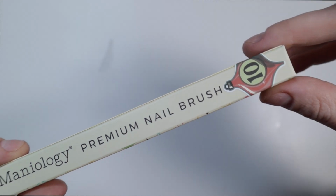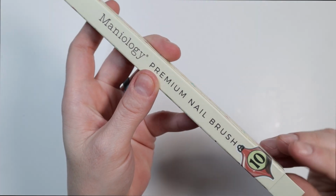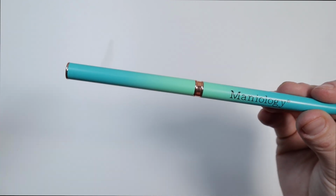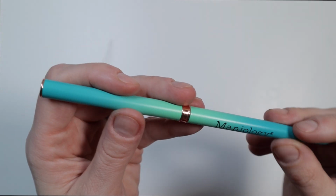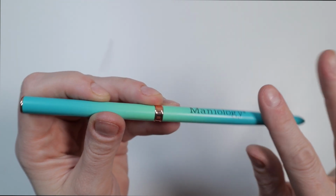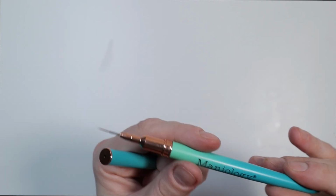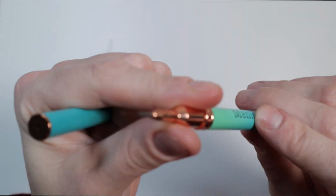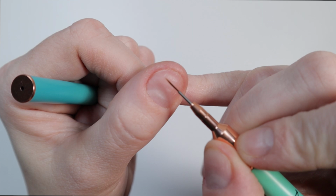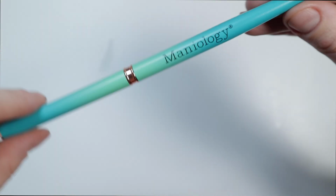So the day 10 item is a premium nail brush, as we can see written on the packaging here. Let's see what kind of brush awaits us in that perfect minty color. Oh, and look how their name is just stamped on there. Okay, this is probably like a 5 or 7 millimeter liner brush. It's good for those fine details. It's a good detailer brush. I love the color that they chose for this.